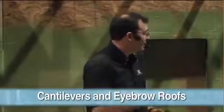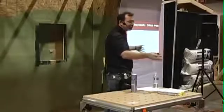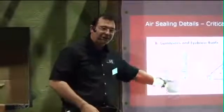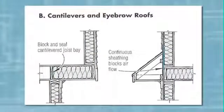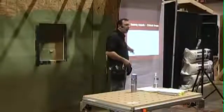Cantilevers and eyebrow roofs are another really tricky area. Cantilevers are a really, really tough deal because you're hanging all this conditioned space out over the elements outside. This is all conditioned space. This is the outside here. This is Mother Nature doing her stuff out here, and you're hanging this stuff out, kind of flaunting her to come and mess with me. I don't like cantilevers, but we still have to build with them, and we still have to know how to detail them. The best thing you can possibly do is to insulate the heck out of this, and it doesn't actually show it on here. They're showing bad insulation with probably some type of soffit material right here. There's no way I would do that.